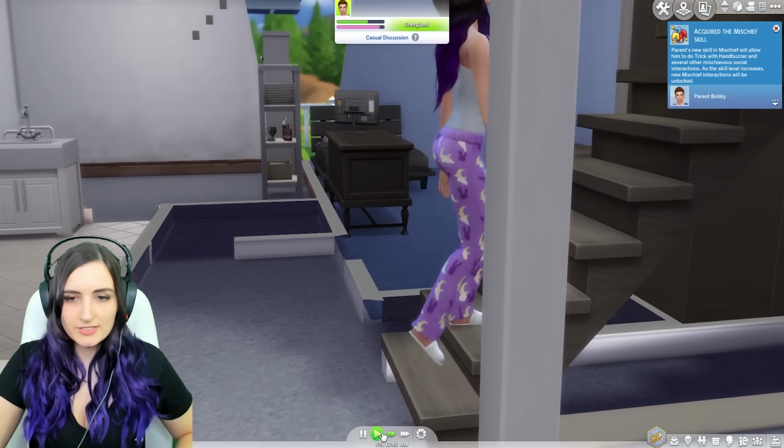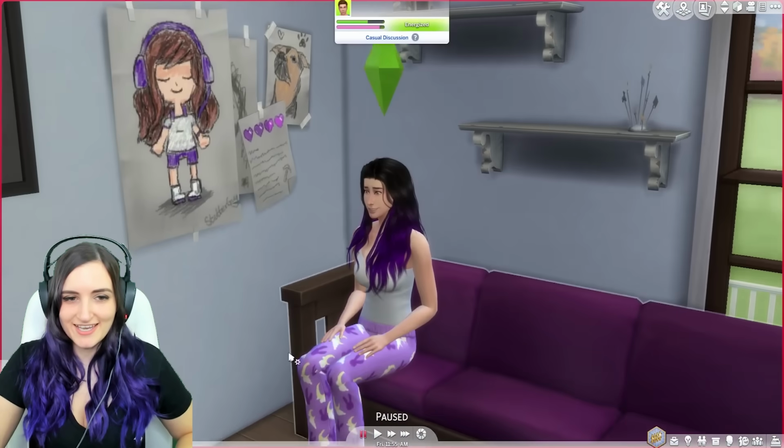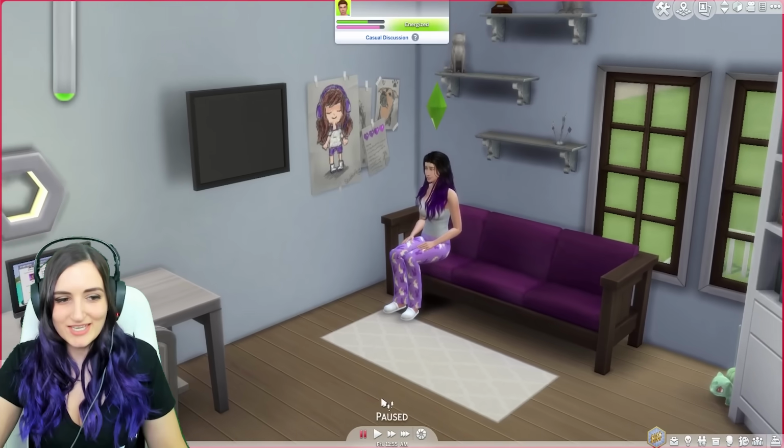And I'm going back upstairs. Oh, Bobby is now in my office on my computer. Everything is backwards. Get off computer. Okay. How am I supposed to make it take like 13 minutes to walk upstairs? I'm just gonna walk really slow.